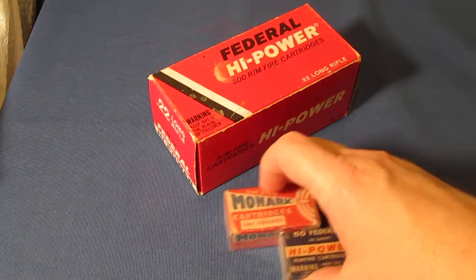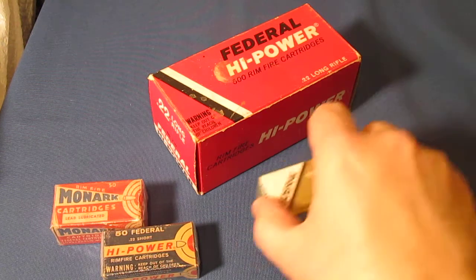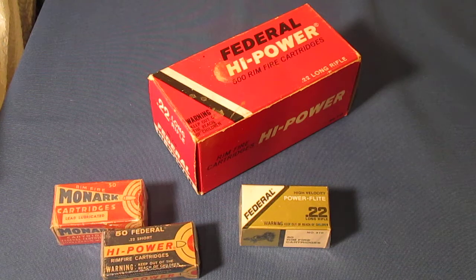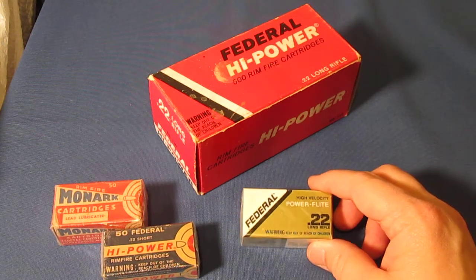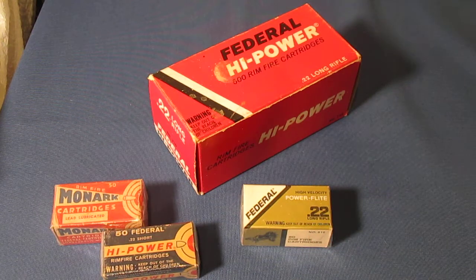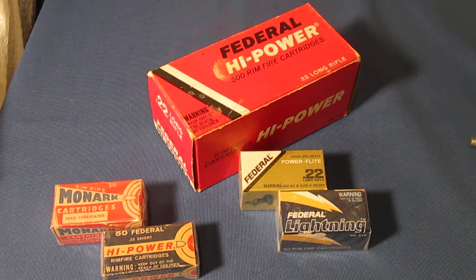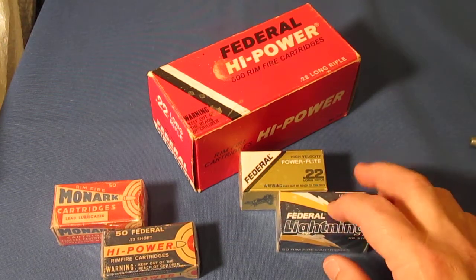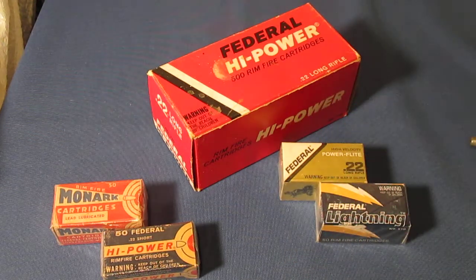Well, they did change a few things over the next few years. They introduced the Federal Power Flight. Those were introduced in 1970. They were around for a few years, but by 1970, Power Flight was replaced with Federal Lightning. And those of you who have seen my other videos know that Federal Lightning is what got me started in this collecting business. So the Federal Lightning ran for a few years.